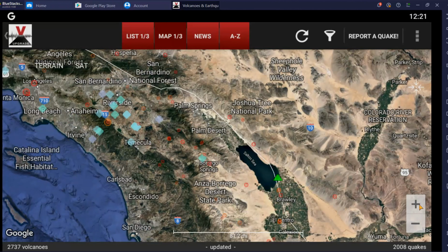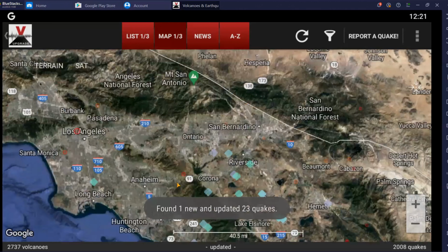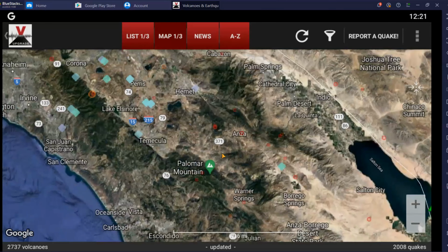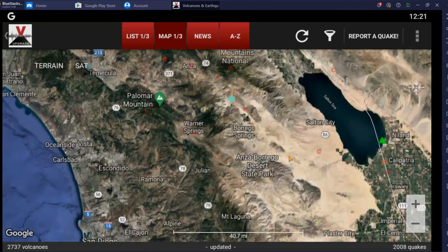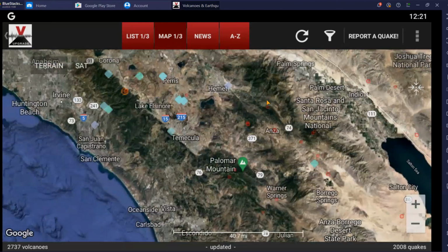As you can see, some people actually reported that something was happening here. This is widespread, going all the way from Long Beach down to near Warner Springs and Borrego Springs. Up here is the mountain range, where the volcano ridge would be. If there were volcanoes in that area, we don't know. I do know there was some sort of volcanic activity in the past in this particular area. I remember studying that one. The other area, I'm not really sure.